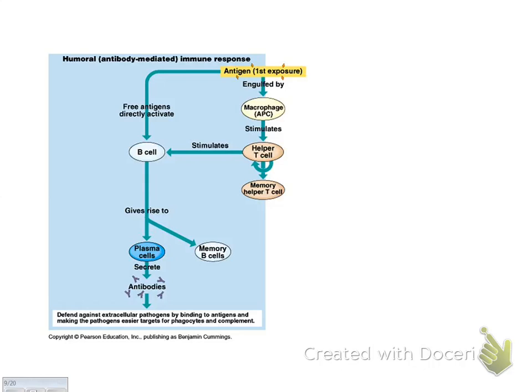T cell, you want to highlight chemicals, and then write in formed in the thymus. Okay, there's two types of T cells. There's helper T cells. What did you know from the video? What do they do?